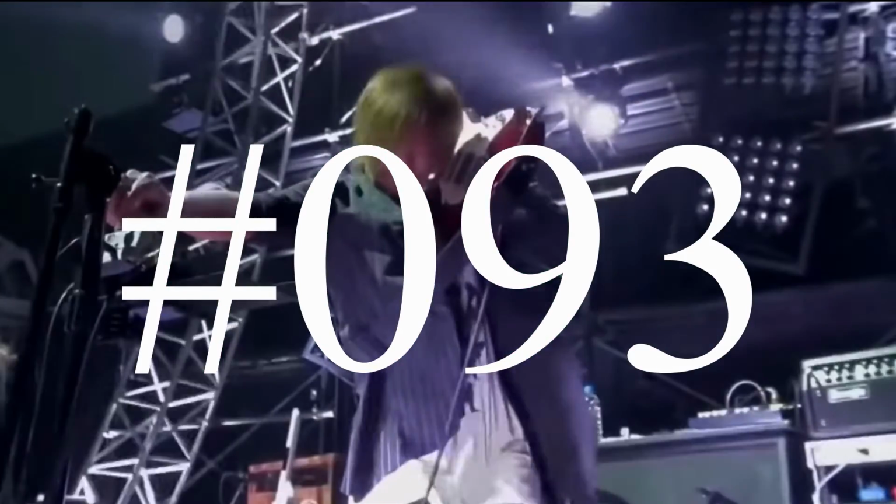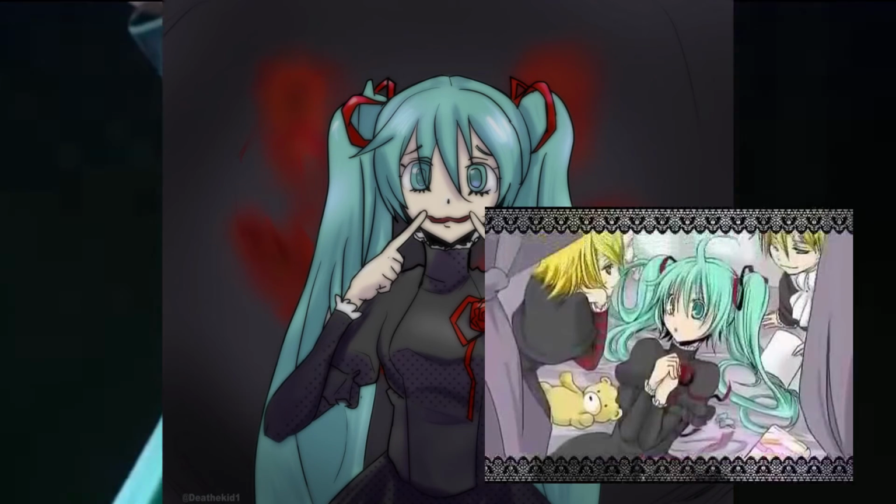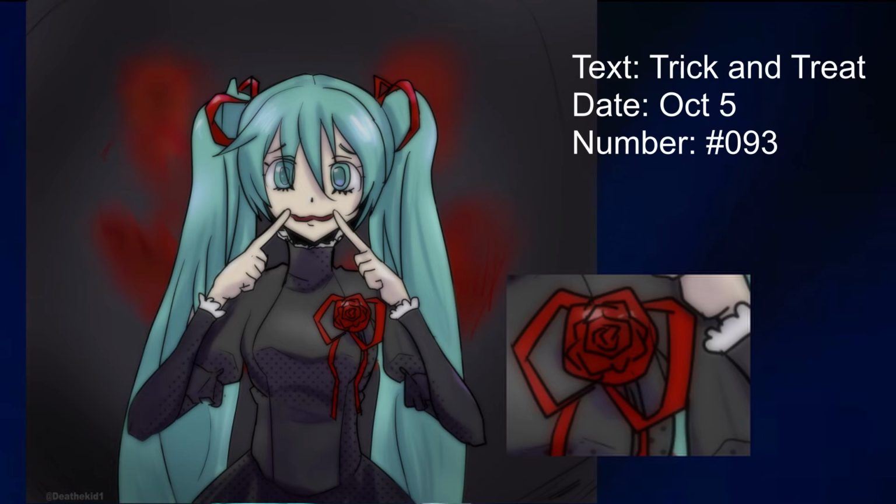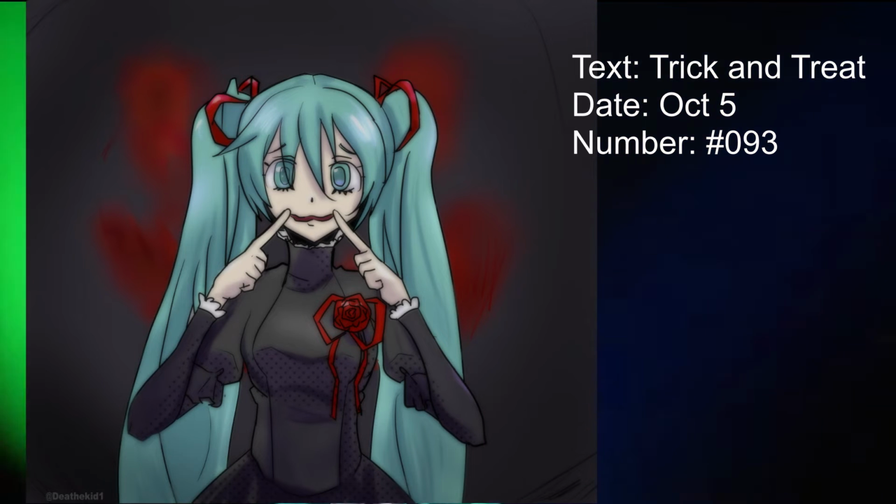Number 93, this one is a reference to Trick and Treat, the music video, where Rin and Len are singing and they also have Miku in it. This is that outfit design. I feel like I did a very good job on the rose. I like the coloring and shading for the overall look of Miku. I like how the hair flows.